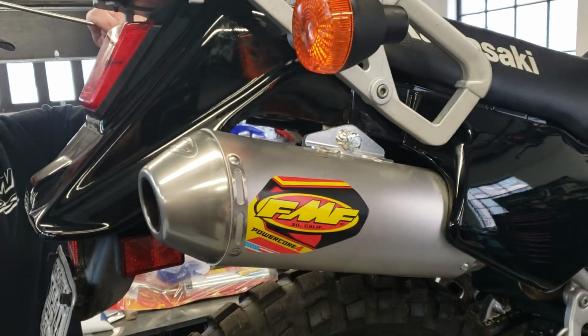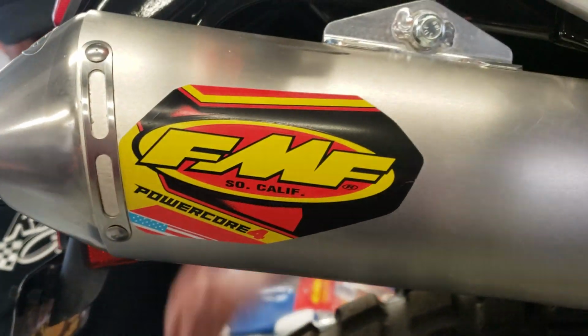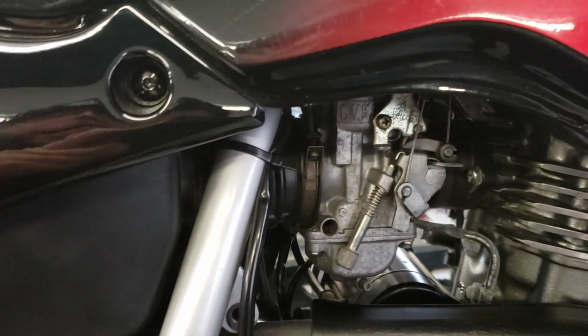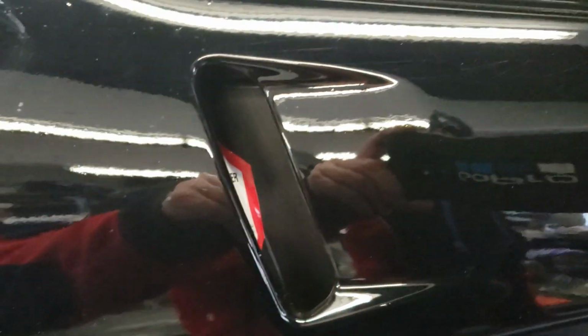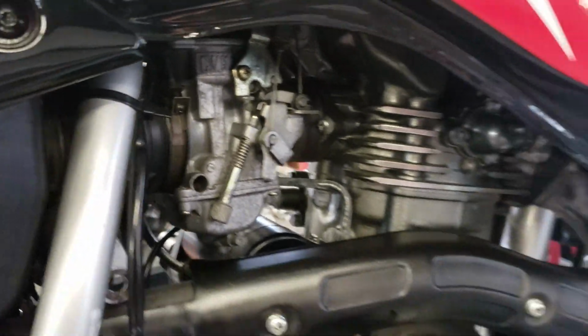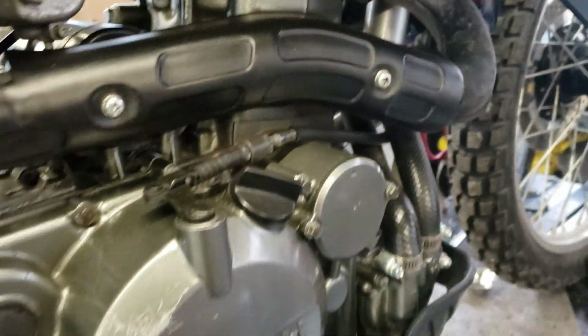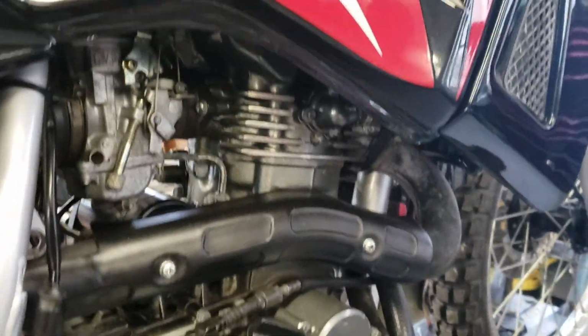It runs so much better with the Stage 2 kit, the uncorked FMF Power Core 4. That's a little bit loud, but you open up the air box, put a K&N air filter in. What was the jetting kit? K&N air filter? The Twin Air is in the XR. Okay, and the jetting kit on it, and I think it got a major tune-up too, because it runs a hell of a lot better. I'm sure doing the carb is part of that.